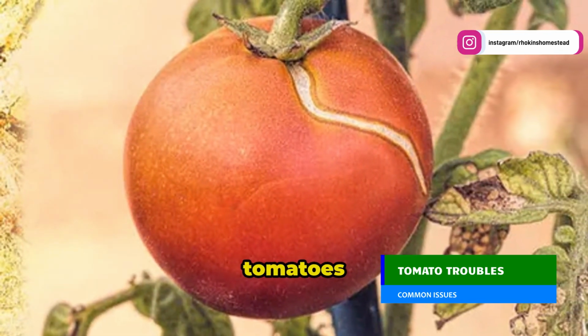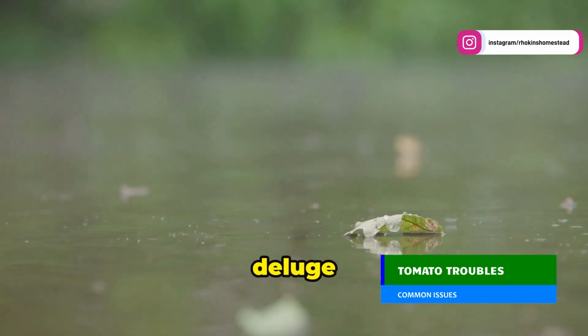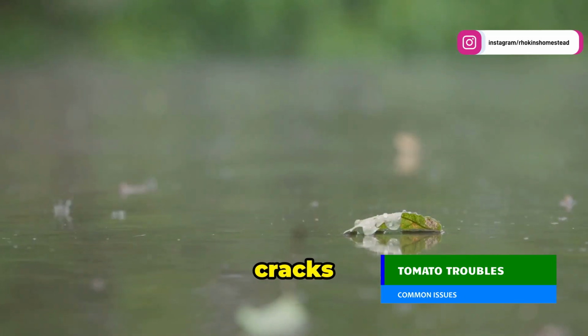Just like us, tomatoes don't appreciate sudden changes. When a dry spell is followed by a deluge of water, the fruit expands rapidly and the skin, unable to keep up, cracks under pressure.